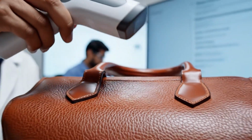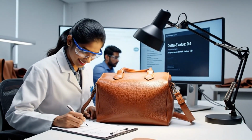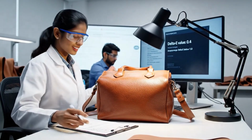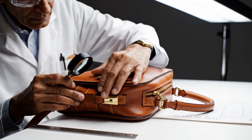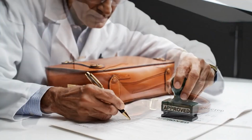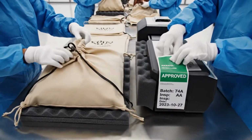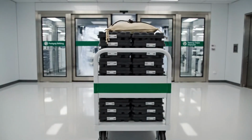Color is measured, not assumed. A number below 1. The eye cannot see the difference, but the instrument can. 40 years of experience in 2 hands. When he stamps it approved, it is approved. Approved. The word that ends the making and begins the delivering.